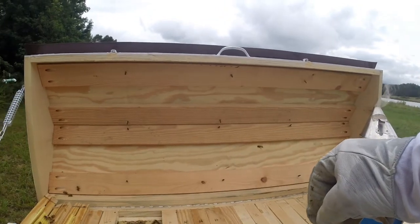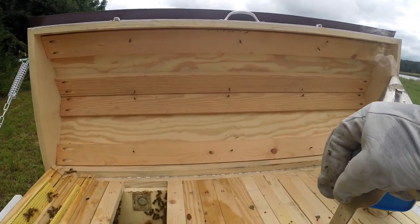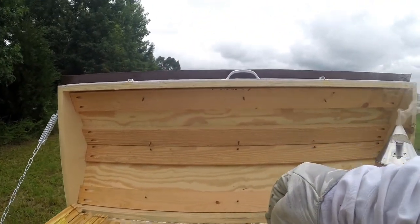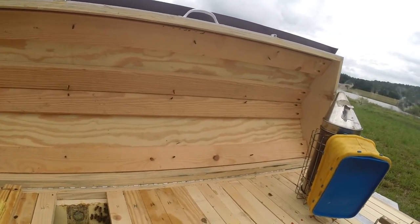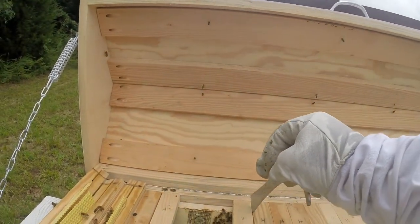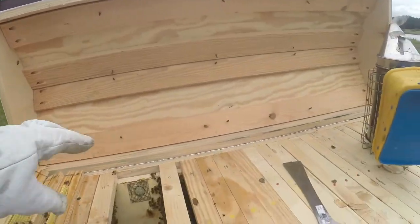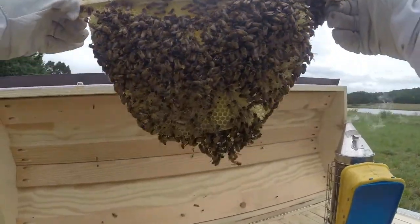Okay, 16, the one that has, or had, the queen cups, is the last narrow bar, or the brood bar, as I call them. So, let's see what they've been up to. I actually waited longer than I wanted to check. It's been right at a week. Actually, I think it's 8 days, but I sure wanted to get this done before this.